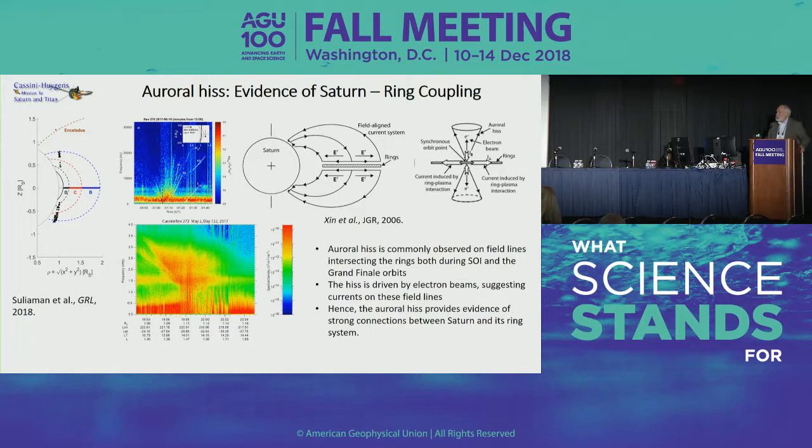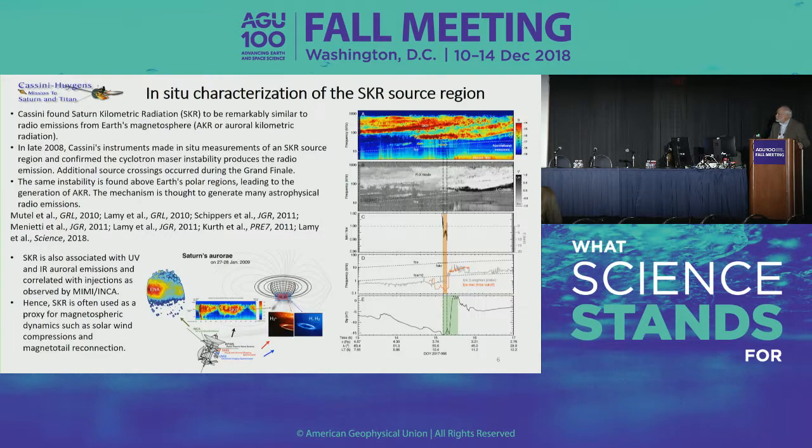You might remember Hedman talking about features in the rings that seem to have periods associated with the Saturn kilometric radiation. That kind of implied to us that there ought to be some connection between the rings and the planets, and I think this is one evidence of that. I'm not saying that these radio waves have anything to do with the features in the rings, but it does show, again, an electromagnetic interaction between the planet and the rings.